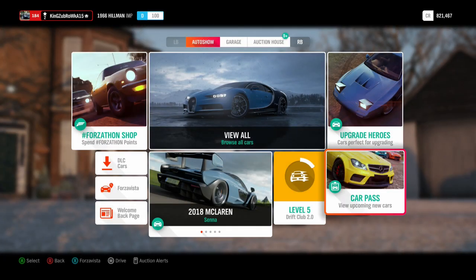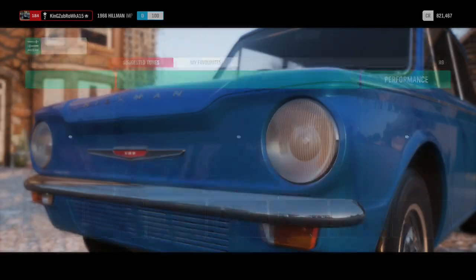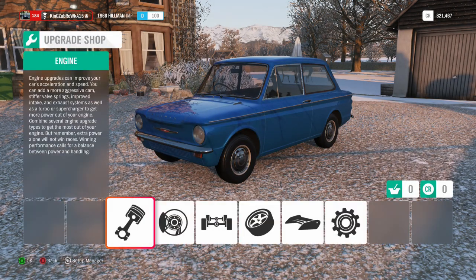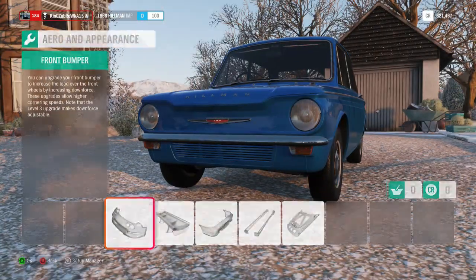We go to garage, if it wasn't lagging. Upgrades and tunings, and then we go to fine tunes. Not tunes, not fine tunes. Custom tunes, that's the one. Moron. Oh my god, I'm kind of out of it, because this car pass has put me off. It's all been a bit glitchy, it's putting me off.